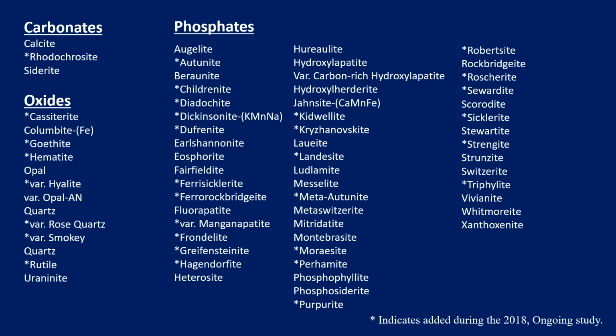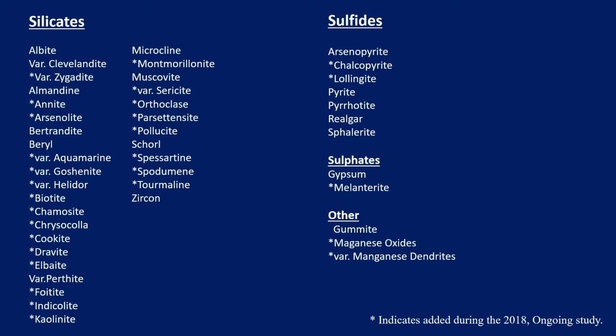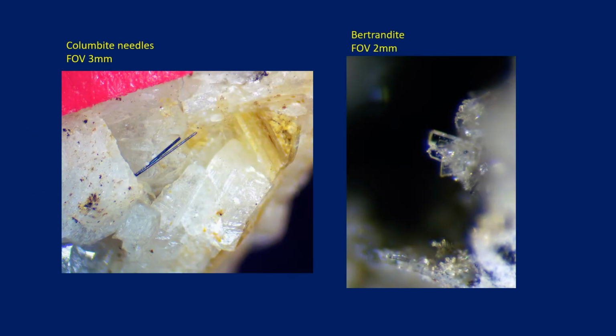The following mineral groups, minerals, and varieties of minerals have been found during the study, with many being new finds for Ryerson Hill. Additional new listings are expected as the ongoing study and analysis continues. The next few slides are other minerals that have been found at Ryerson.